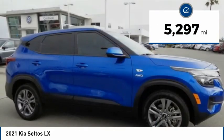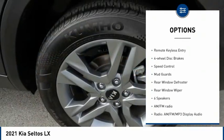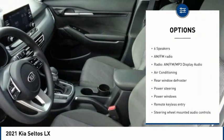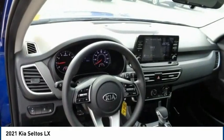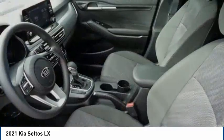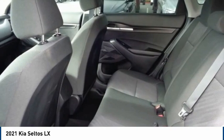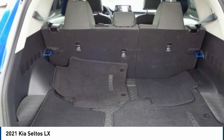Here are some of this vehicle's great options: electronic stability control, alloy wheels, brake assist, traction control, remote keyless entry, four-wheel disc brakes, speed control, mud guards, rear window defroster, rear window wiper. If affordable style and reliability are what you're looking for, this vehicle couldn't be more perfect. Drive it today.